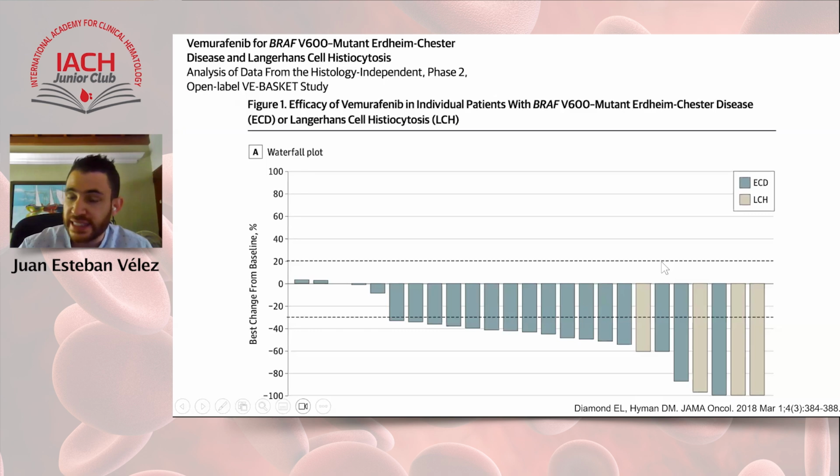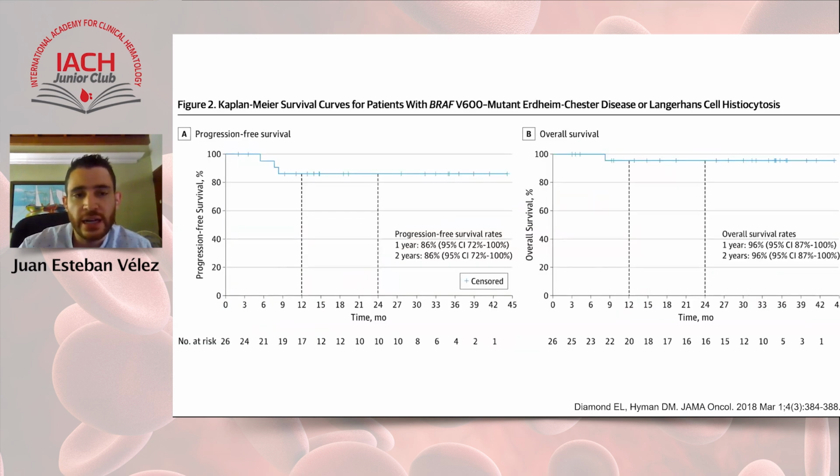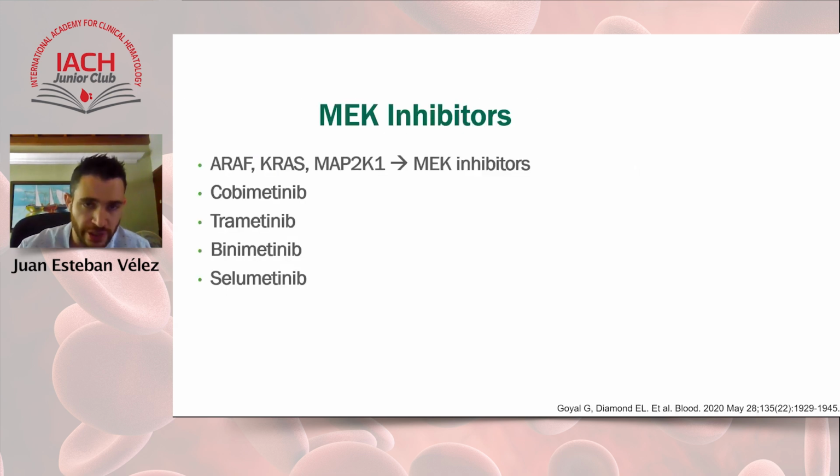And this is the same study, but only talking about the Langerhans disease and Erdheim-Chester disease. And we can see the main change, or the big change from baseline. Also that patients didn't relapse or progress in the swimmer plot. And the median progression-free survival and median overall survival have not been reached, with progression-free survival of 86% and overall survival of 96% at 2 years for ECD.